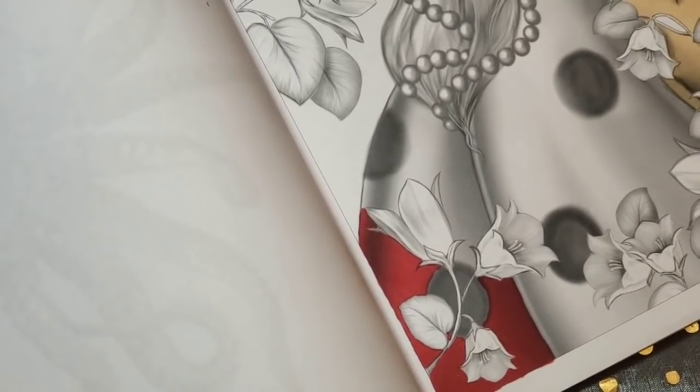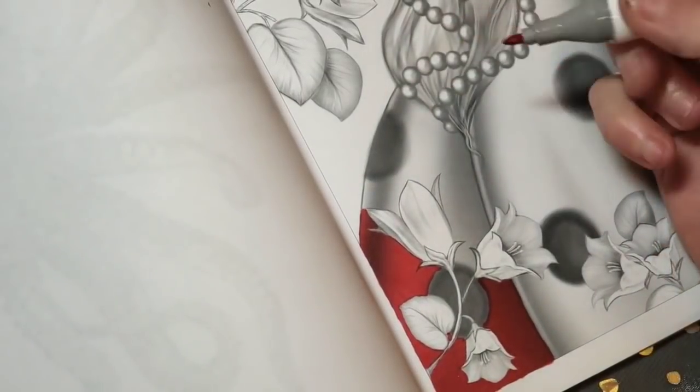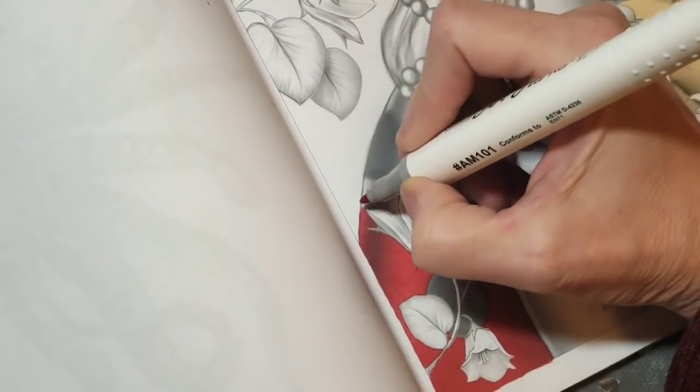I'm sure you guys have noticed a little more color than there was before. I had to pause the video. My mother-in-law had knocked on the door, and I knew that I would have a serious line if I just stopped and waited. So I went ahead and finished up at least this one little area.